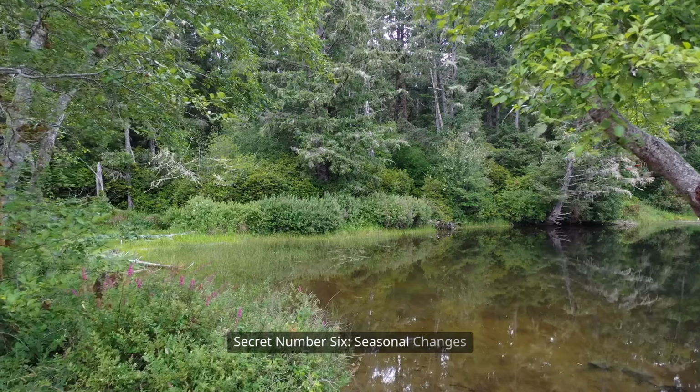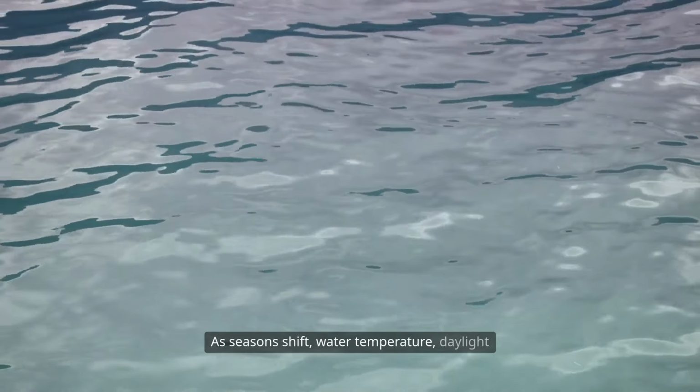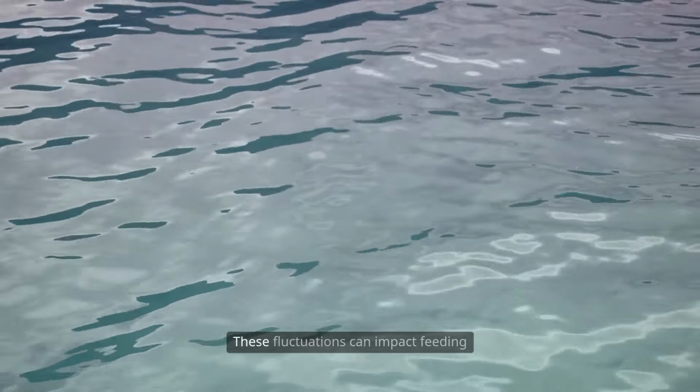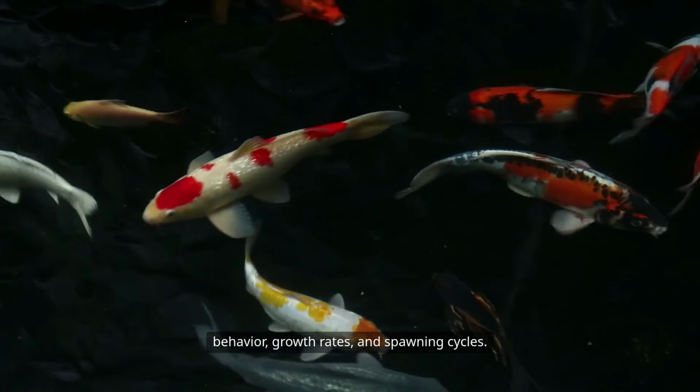Secret number 6. Seasonal changes matter more than you think. As seasons shift, water temperature, daylight hours, and oxygen levels change too. These fluctuations can impact feeding behavior, growth rates, and spawning cycles.